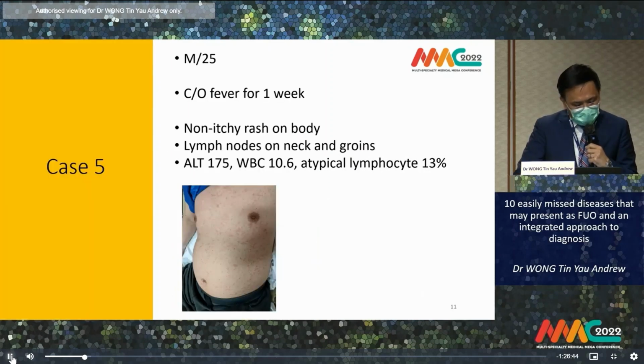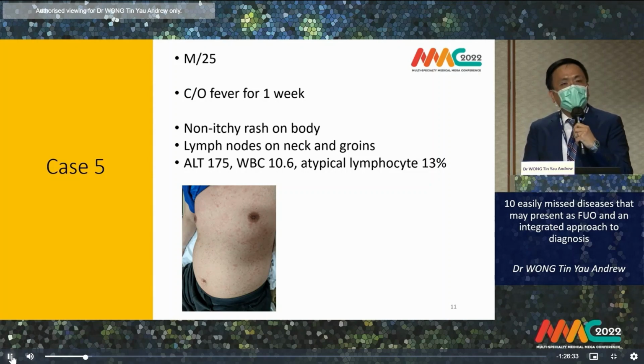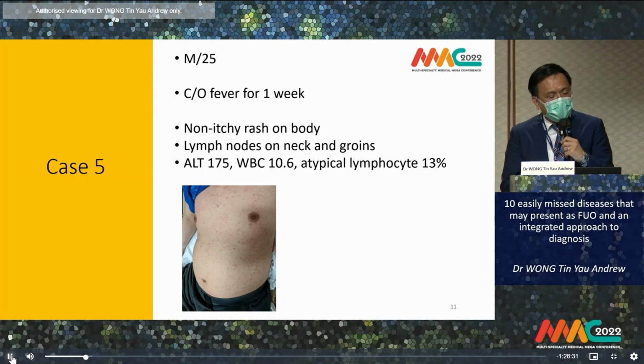And the fifth case is an American student who complained of fever for 1 week with rash and lymph nodes. There was mild derangement of liver function tests with atypical lymphocytosis.